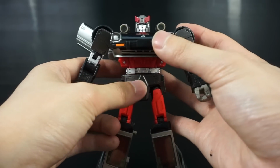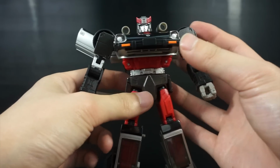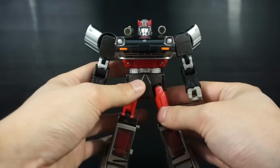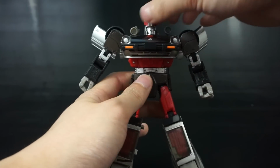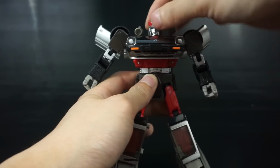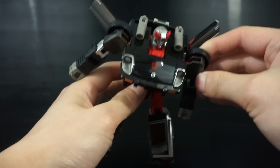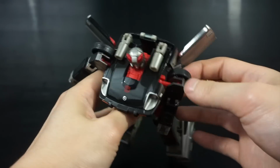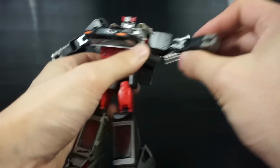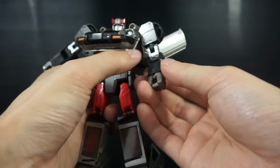Alright, with the magic of cuts, since some people may be new to the figure, let's go ahead and show off some of the articulation. That might be best to do. So his head is on a small swivel that lets him look up, a little bit down. You can go 360. He has shoulders that are on a ball joint here and a rotational joint at this point in the shoulder connection. So he gets a weird range. It also helps with transformation.